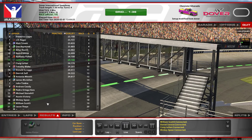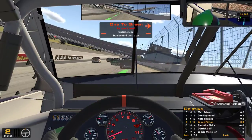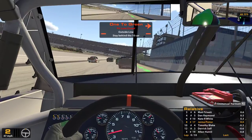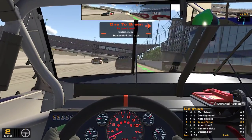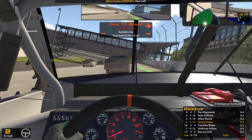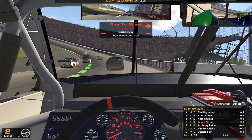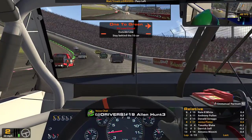Let's see if he can put us in victory lane today. We are getting ready to take the green flag at Dover, 55 laps around. My spotter's taking care of everything. He's my spotter and my crew chief for today. I'm just going to drive the truck. Hopefully we can put our 17 DC Solar Tundra in victory lane. No, Silverado, sorry. Let's see if we can put it in victory lane today.